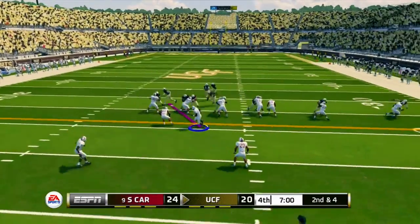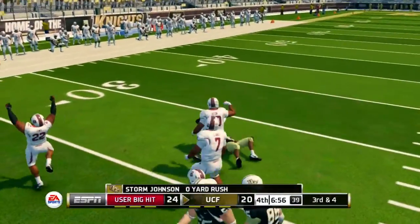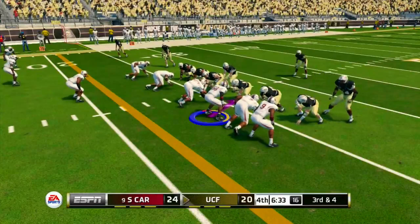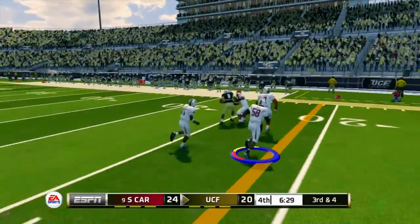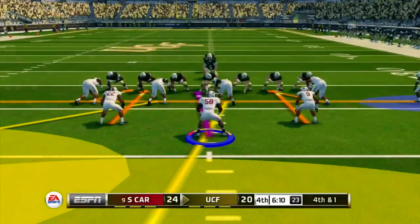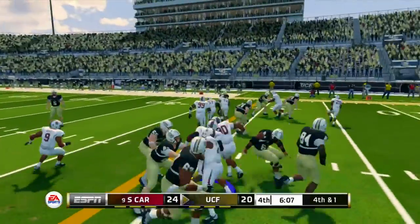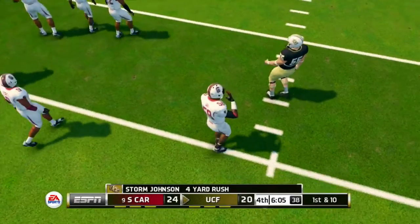Earl has the man in motion to the right, and Earl one-on-one with Johnson, and he lays him out. Big hit by Earl Gibbs, the freshman. Now 3rd and 4, Earl on the blitz, and it's outside to Storm Johnson, trying to get the edge, but he's short. 4th and 1. This is a big down. Earl on the blitz, and Storm Johnson runs away from the pile, and he gets the first down.